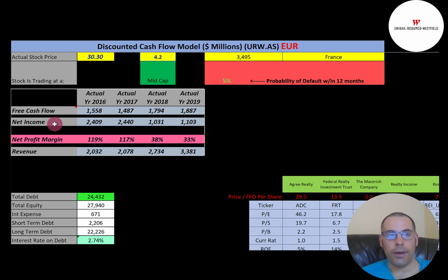It's total revenue minus total expenses. This company has 2.4 billion of net income in 2016 and 17, and then a little over 1 billion in 2018 and 19. It may look bad that the net income goes down so much, but if you look at their revenue, it increases from 2 billion to 3.4 billion.